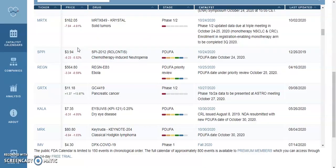Next up, coming in at number 6, is going to be ticker symbol SPPI, currently trading at $3.94, down about 5.5% on Friday at the close. The drug that is being looked at is going to be right here, SPI 2012. It's going to be right there, and it's going to be a PDUFA. So another PDUFA. That is the third PDUFA to start off October. That is beautiful. That means we have three very, very high chances of getting some success. And this one is going to be all the way in October 24th, 2020.